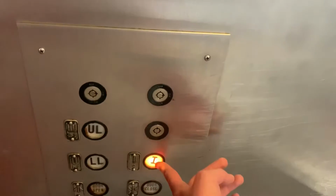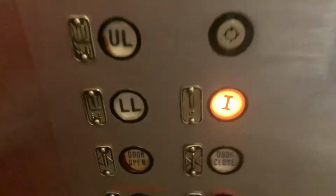The bell doesn't work anymore. It did when I first hit it. Okay, where's that I? I don't know what level that is, but is that one? Probably. It's I.